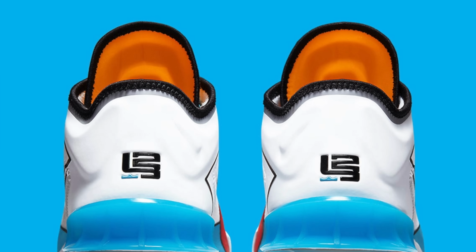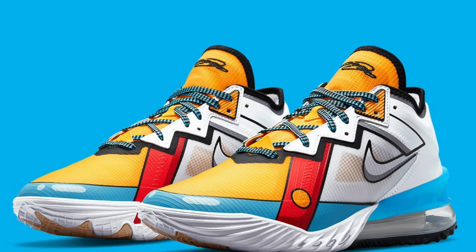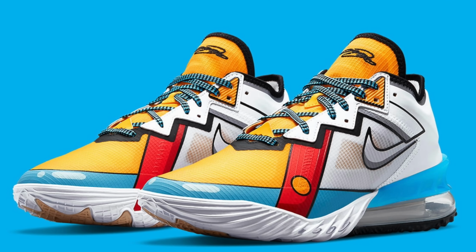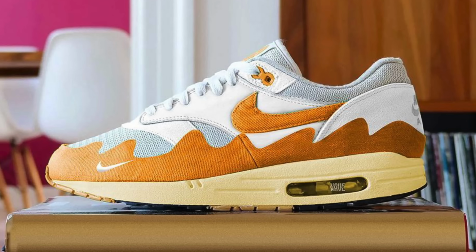As of right now, there is no official release date for the Nike LeBron 18 Low Stewie Griffins, but because we are getting official images of this shoe directly from Nike, I would expect them to drop in the very near future. And as far as retail price goes, it looks like these shoes will be priced at $130, which is not bad.